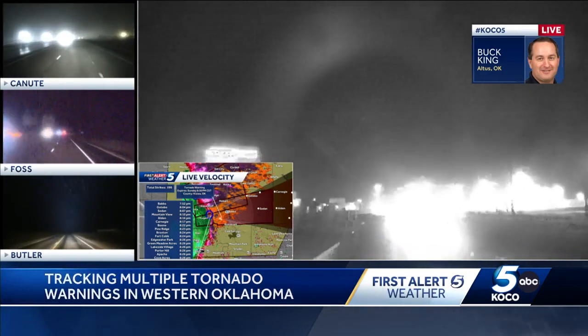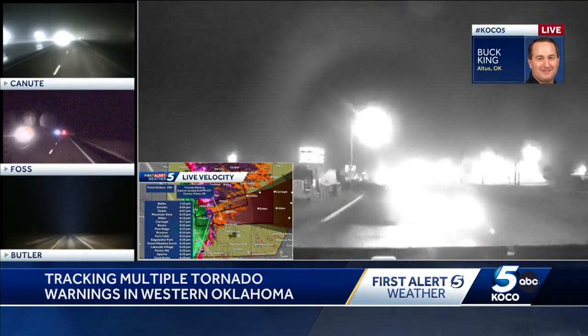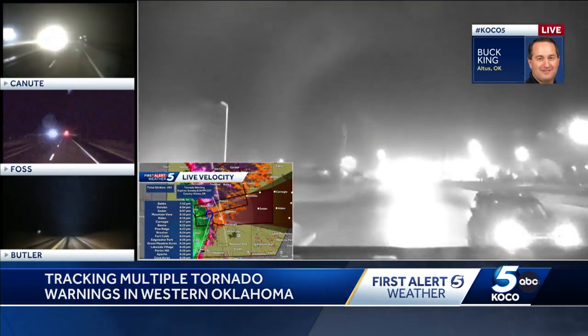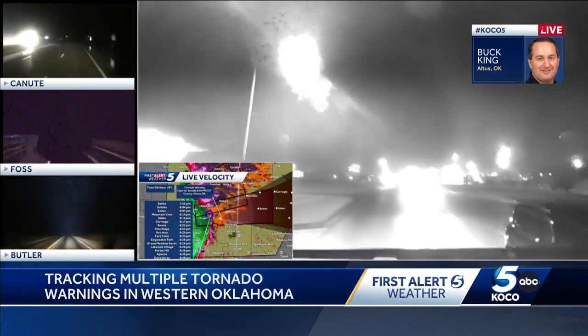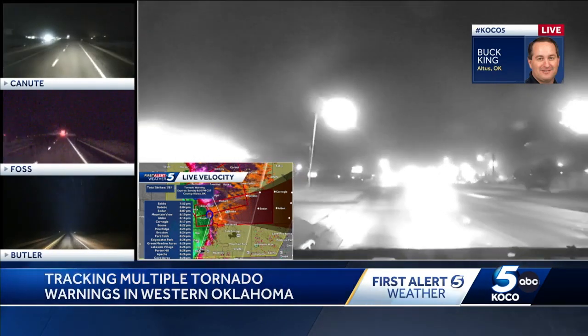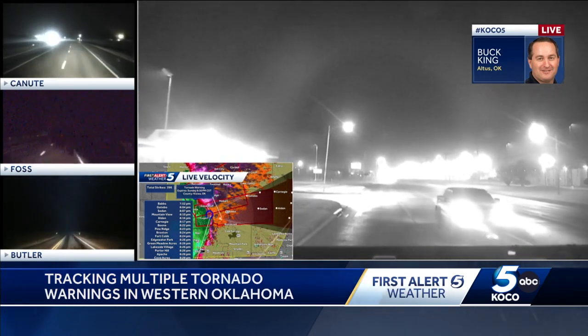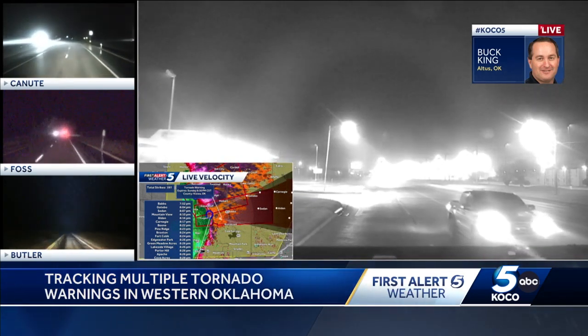We've had a difficult time seeing behind us because of all the lights in town. We're just about to get outside of town, but it does look like the lightning has come down a little bit. As I turn around and look out the rearview mirror, it's not nearly as prominent as it was earlier. But again, these winds are just now getting into Altus. We've had tumbleweeds pass us here in town.